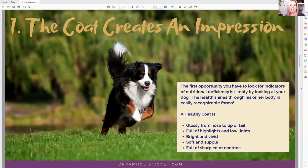There we go. Okay. So when a client comes into my room, I look at the dog in total, and I'm assessing all of these external indicators within the first 5 minutes. I'm talking to the owners and I'm looking at this as well. The first thing that I do is I look at the coat.